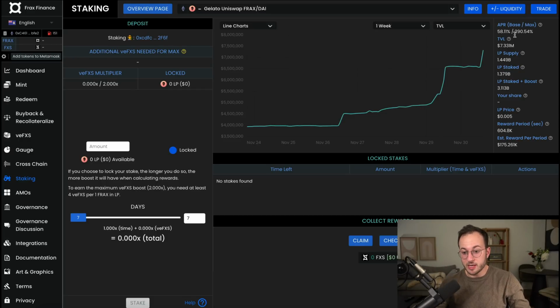But this 58% APR, you can actually do significantly more than that if you have a veFXS boost or you decide to lock your liquidity position for a longer period of time. So you can see on this pool, the most you can get right now is about a 290% yield, which is pretty crazy for stablecoins. Now, you would get this yield by doing two things. The first is you would have to lock up this liquidity position for a time period of 3 years, which is obviously a long time.